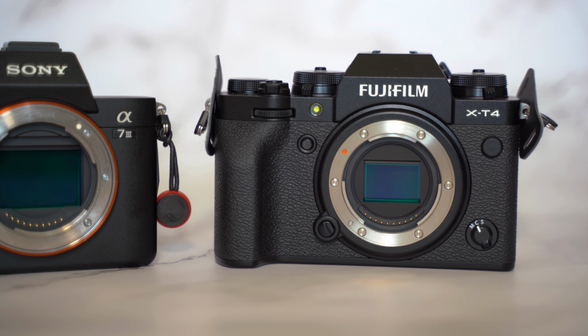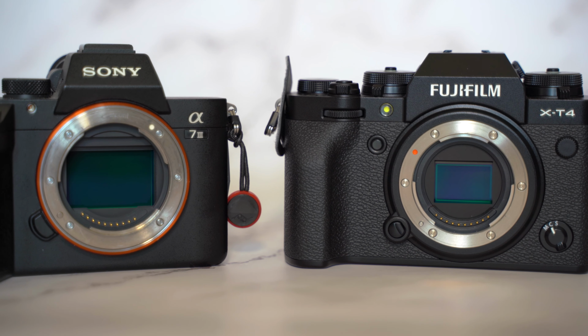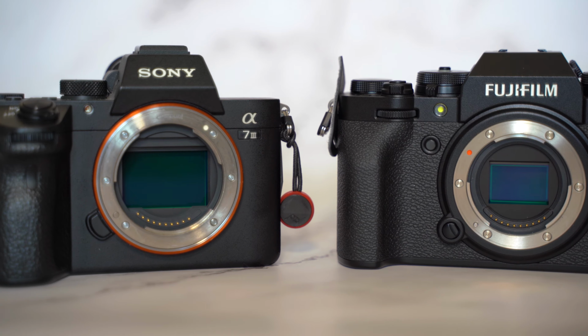The biggest difference between the Fuji X-T4 and the A7 III I'm using now is that the X-T4 does have a crop sensor, which is APS-C. It's 1.5 times crop, I believe, in comparison to full frame. And all this really means is that you have to open up the aperture a little bit to get the same depth of field. But the APS-C sensor does mean the camera can be smaller and lighter, and also the lenses can be smaller too.